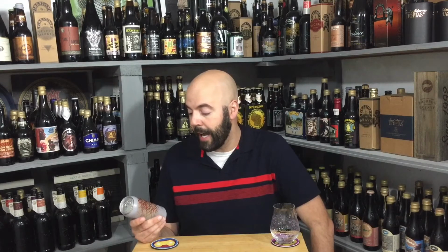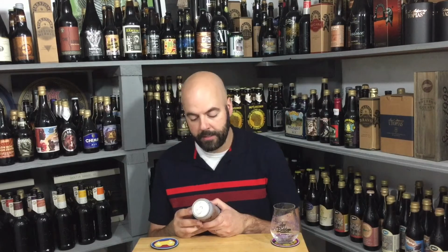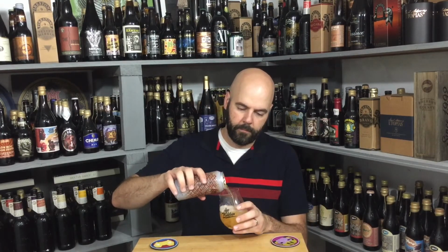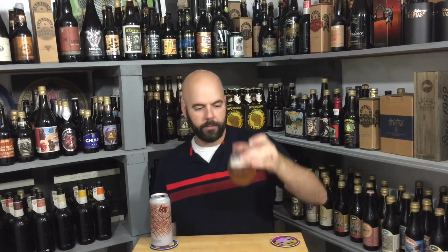This is Citra and Mosaic Hopped American Pale Ale, 5.75% ABV. It's called Grid. Great can art as always. Tasting notes: bright citrus, pleasant dank, tropical fruit. And it is 3 weeks old at time of review. Oops. Proper glassware, if I forgot to mention that. And dirty glassware, apparently. I was on a pretty good streak of having clean glasses.